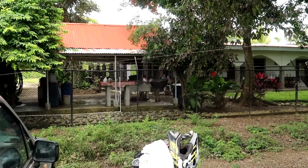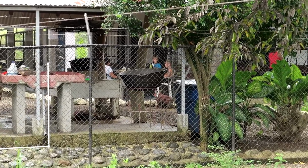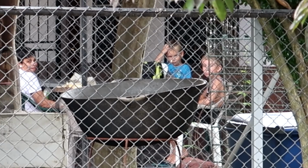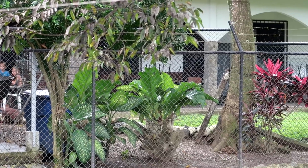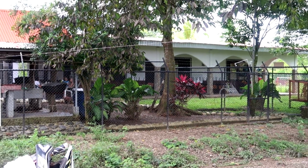Boys are over there at their camp right now. Just spy on them. Let's see if we can catch them in here. I think they're having a snack right now. You guys having a snack? Is it good? School's so close to our place. That's the building and the school's in there.